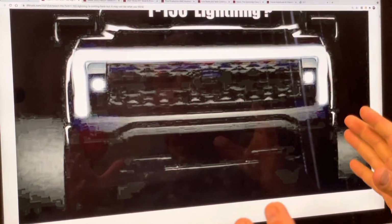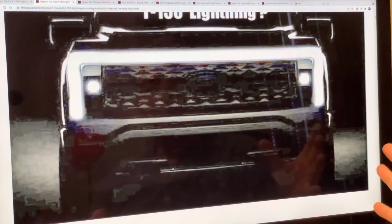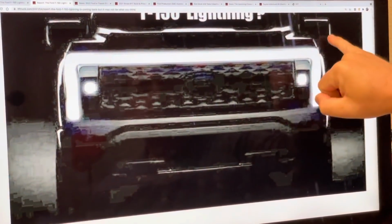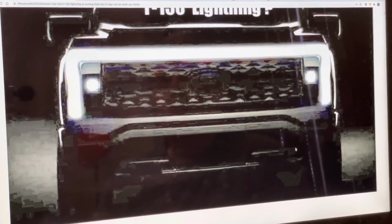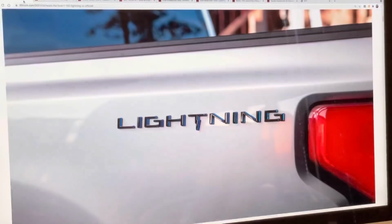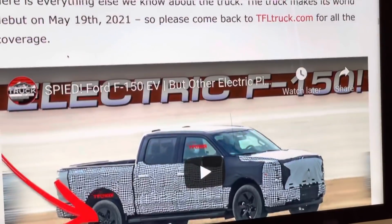Well, we have this official image from Ford. This is kind of a teaser image that they recently published, and it kind of shows the front end of this truck. You can see the mirrors and the silhouette of it. And this was when rumors were still flying about its name. But you can see a distinctive LED signature light. So we think this will be very similar to what Ford will actually unveil next week, in fact, on May 19th. So you'll have to come back to TFL Truck for that, for a lot of other official news.